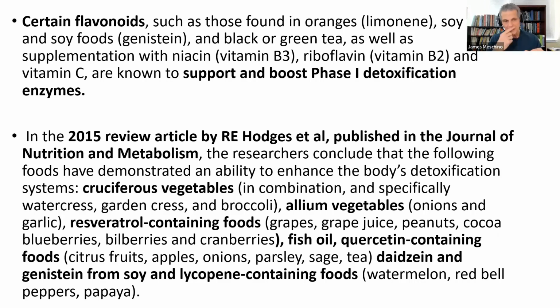In a 2015 review article by Hodges and colleagues, published in the journal Nutrition and Metabolism, the researchers concluded that the following foods have demonstrated an ability to enhance the body's detoxification systems. These are cruciferous vegetables, the allium vegetables, which are garlic and onions, resveratrol-containing foods like grapes and grape juice, peanuts, cocoa, blueberries, bilberries, cranberries, fish oil, quercetin-containing foods like a lot of citrus fruits, but also onions, sage, and tea. And also soy products, daidzein and genistein, and lycopene-containing foods like watermelon, red bell peppers, and papaya. Just eating these foods helps to support the body's detoxification centers.